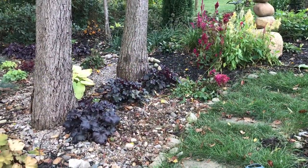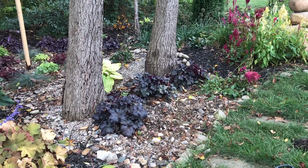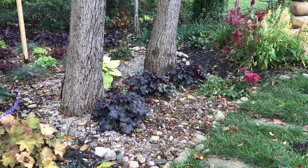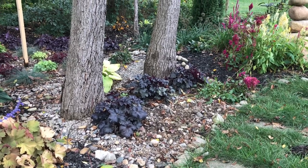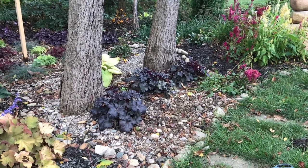Actually looks a lot better right there. Next year I'll probably plant some more annuals, but I won't plant something that gets that tall because I couldn't even see that black curl heuchera all season long. So we'll plant something that gets a little shorter.